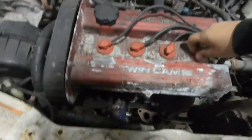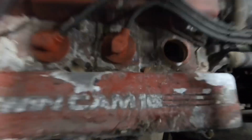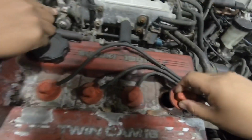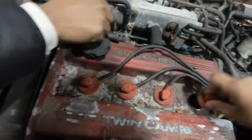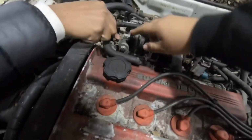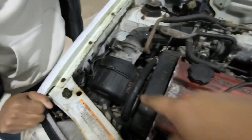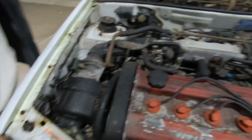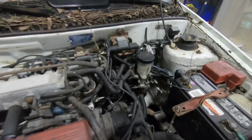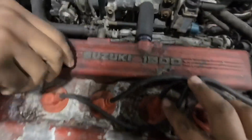Wait. Where's shipping? Oh, look at that. It's a beauty. Dude. Yeah, so it's right here. What's that? Throttle body? Yeah, but there we go. All right. Let's get the stock air intake. Everything's stock. This car's not even modified. But look at this beauty. Original.